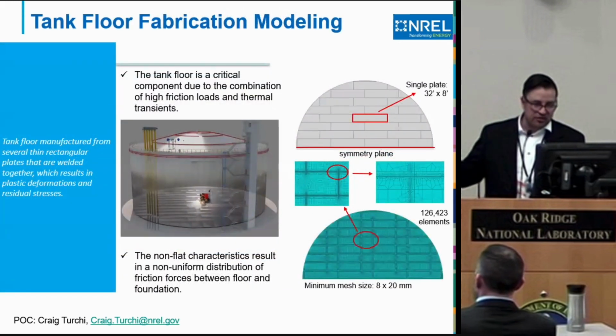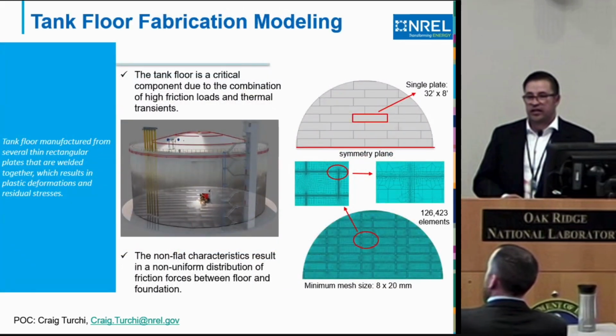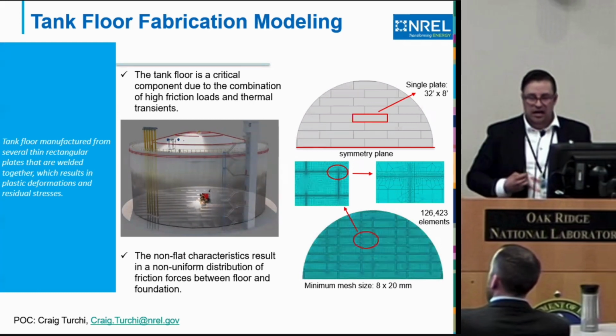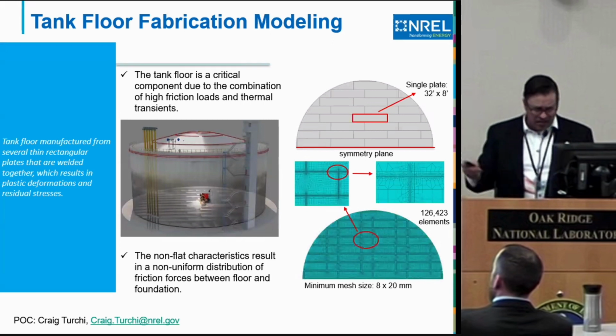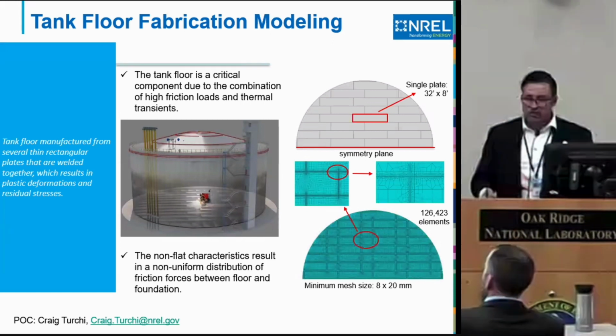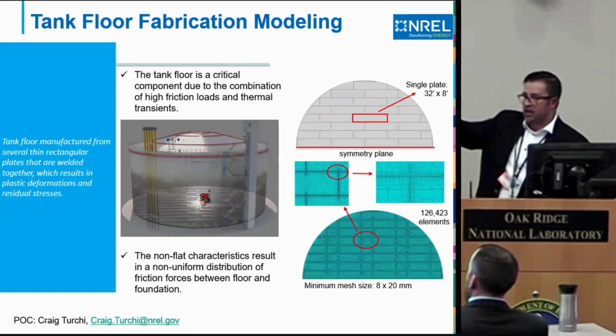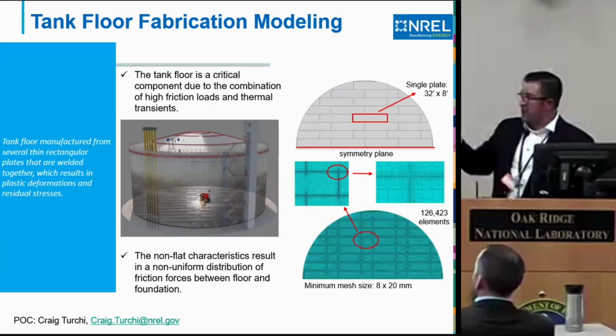There's been a number of modeling CFD and other FEA models, as well as some other predictive models that have been developed in-house to look at the thermomechanical stresses in tanks. So, for example, there's been tank floor fabrication modeling. Typically, you get these panels, you weld them together on the base of the floor of a tank. And then you also have to consider the radius of curvature and the welds. You need to have a certain radius in some of these tanks.